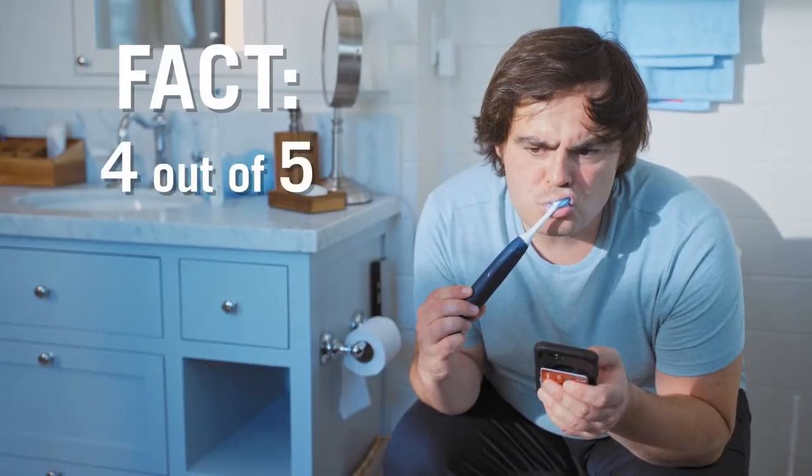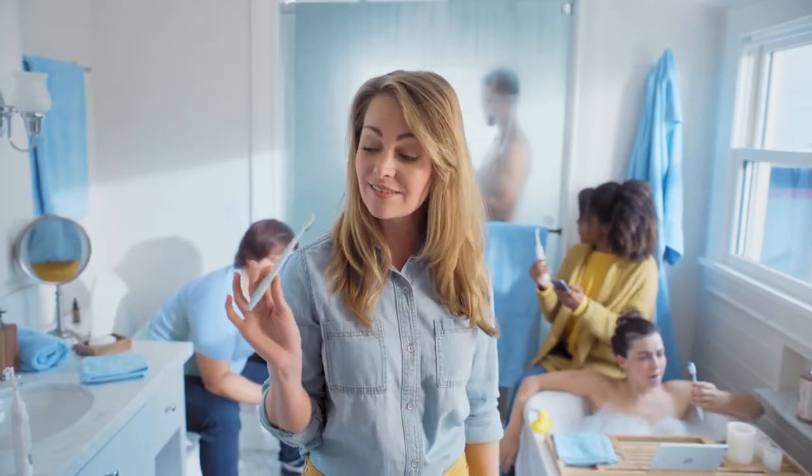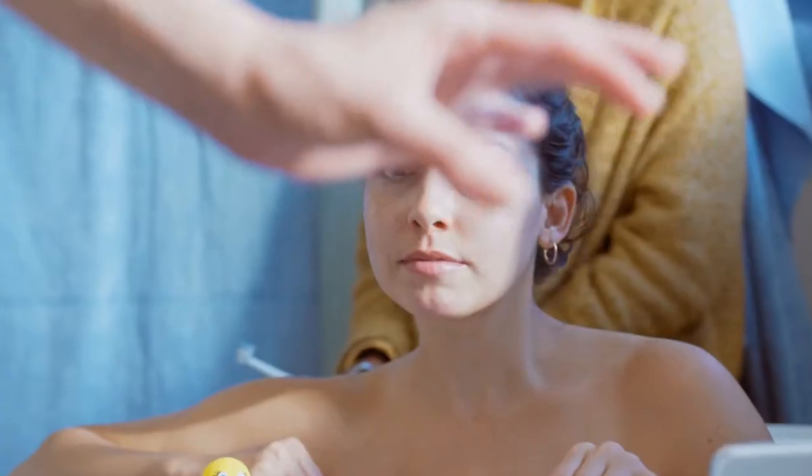Number 4. Fact. 4 out of 5 people brush incorrectly. These things haven't fundamentally changed in a really long time. The biggest change we've made is making them vibrate. Sure would be great if your toothbrush knew how to brush.